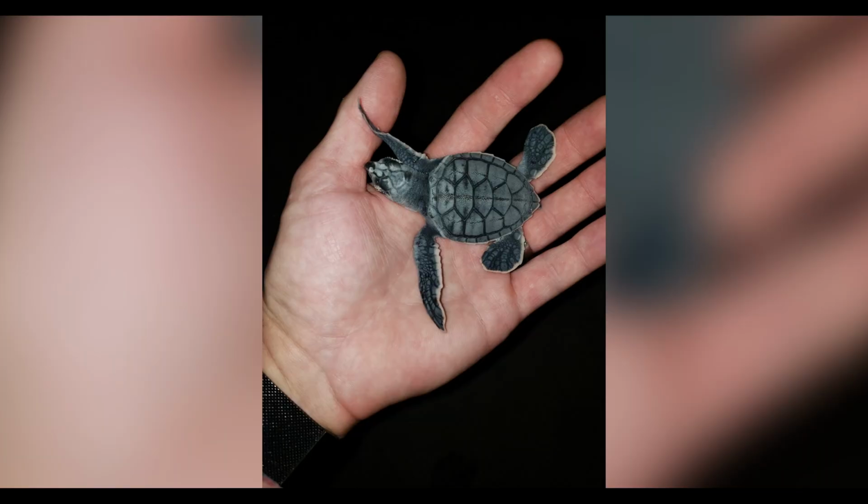It was such an incredible experience to see. And with the guidance of some of the local officers that are there to protect the turtles, we actually got to help release more baby turtles back into the water. It was a fantastic experience. I can't explain it to you.